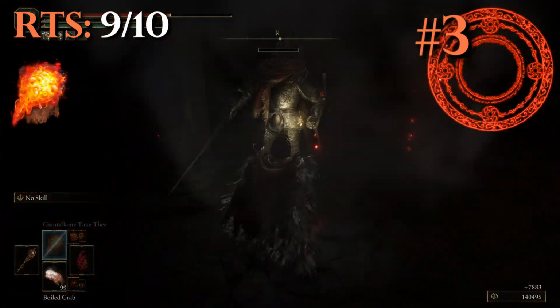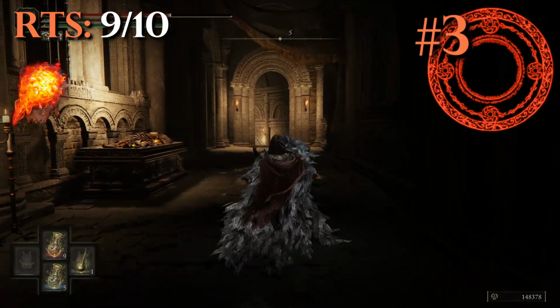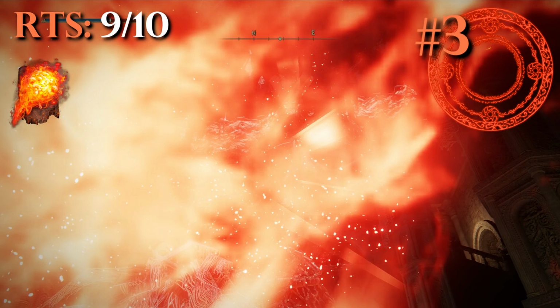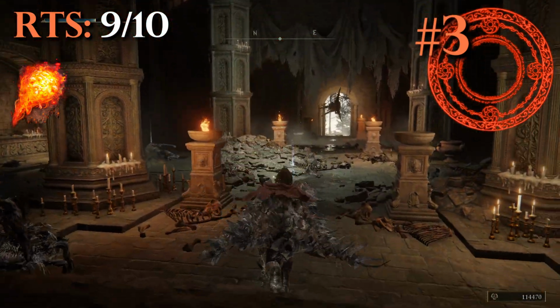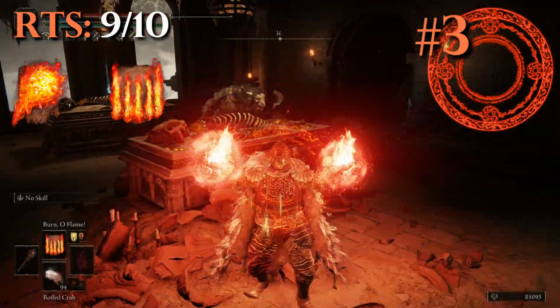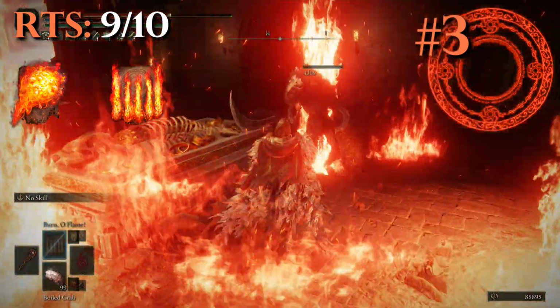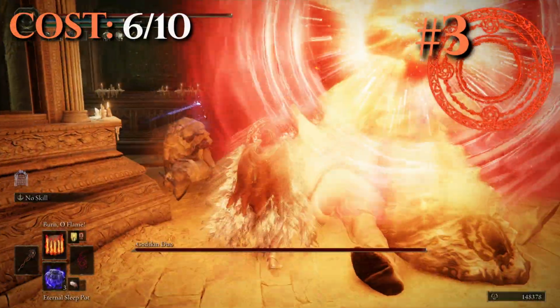Giant's Flame Take Thee is another corkable projectile, except it's on steroids. Whatever excellent range you could already get from it is amplified by its explosive hitbox, which is viable to catch enemies standing just a bit further away than you'd think. Burn Flame is near perfect in terms of area coverage, and none of its incant colleagues are far behind. Cost, 6 out of 10.